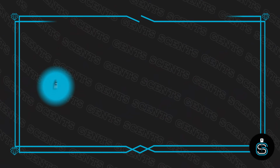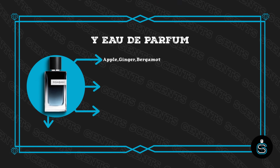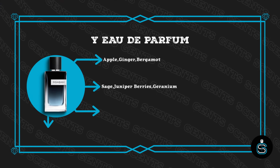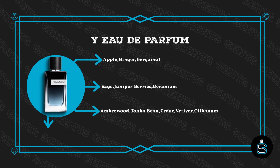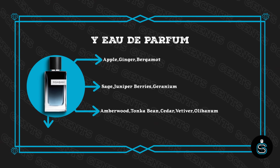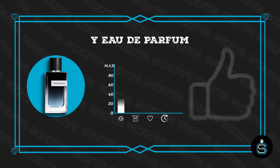As far as the note breakdown goes, this one has a top of apple, ginger, and bergamot, a mid of sage, juniper, and geranium, and a base of amberwood, tonka, cedar, vetiver, and olibanum. And what this one is most well known for is that apple in the opening combining with sage as it dries down. It's sweeter than Y Eau de Toilette. It also packs more of a punch than Y Eau de Toilette. So it projects more, it lasts longer.